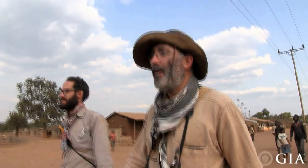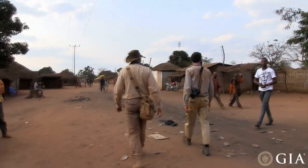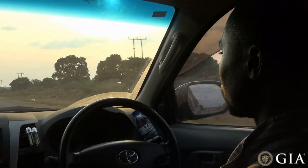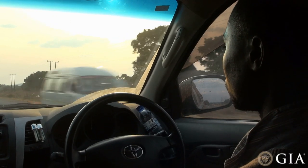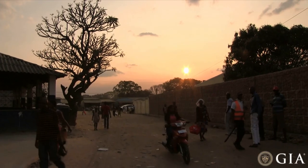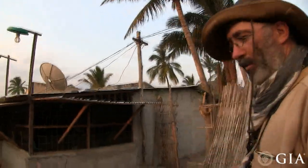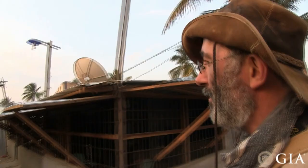We're heading to Montepuez now? Yeah, we are trying to go to see the buyers in Montepuez. So this whole area in town is a place with Sri Lankan and Thai buyers.